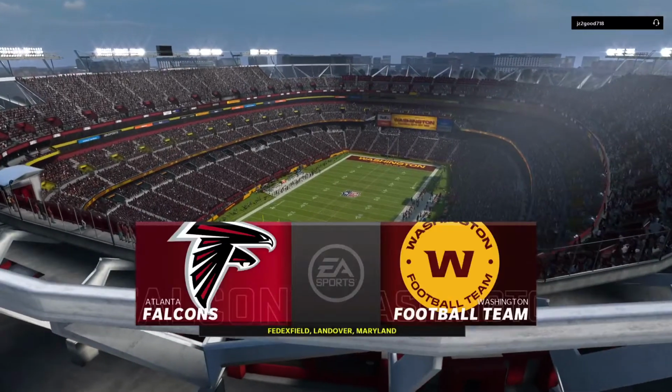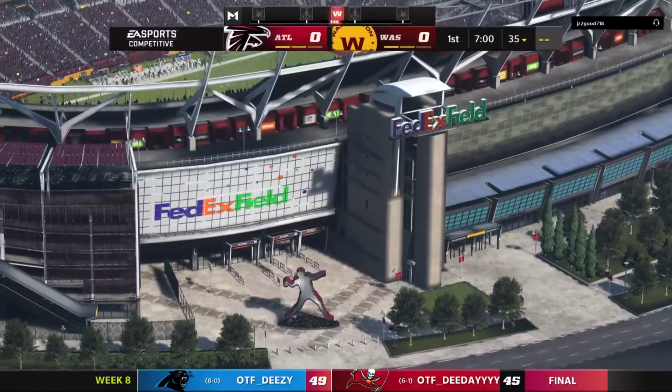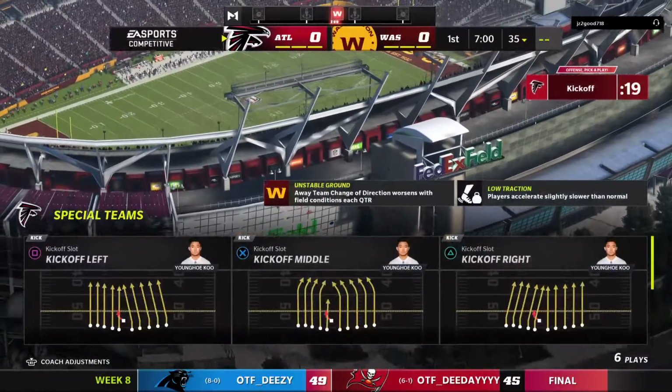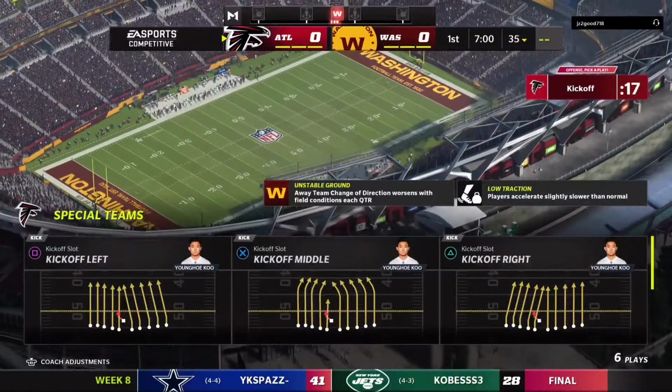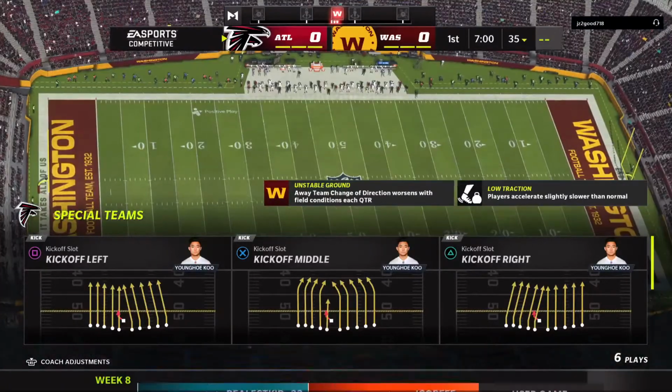D.C., and that's where you find this place, FedEx Field in Landover, Maryland. They love their football in this part of the country, and this crowd is ready to go as their guys will match up with the Atlanta Falcons.